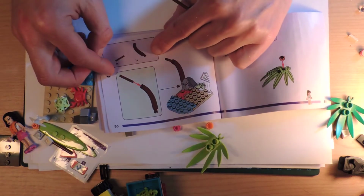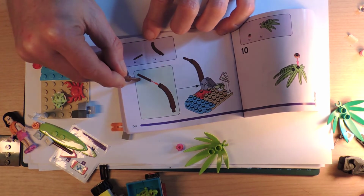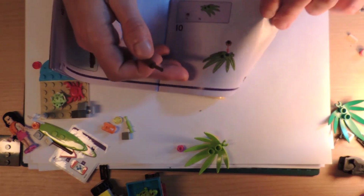Well, there isn't an extra piece. No wonder. Okay, sorry, Lego. I thought, looking at this, that you were going to put this piece there. This is what you get when you're looking at it upside down. You have no clue what's going on. So I've done everything. There's no extra pieces.